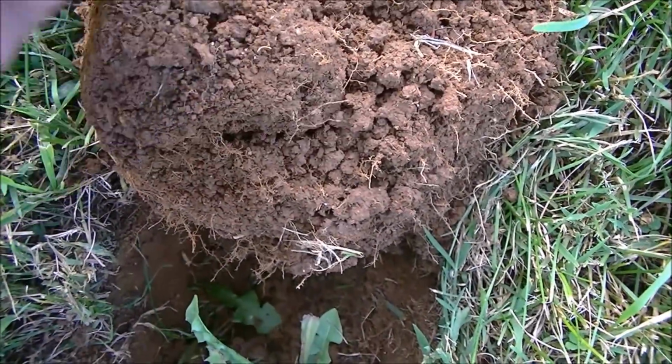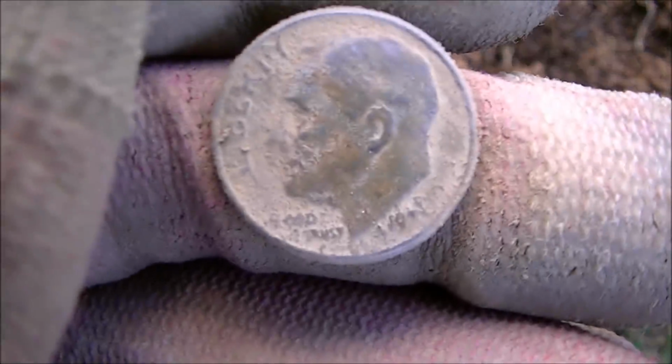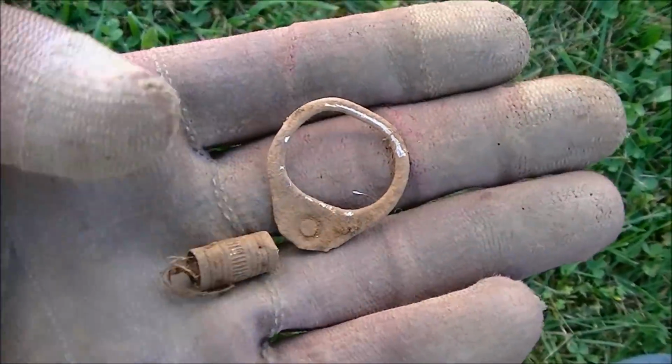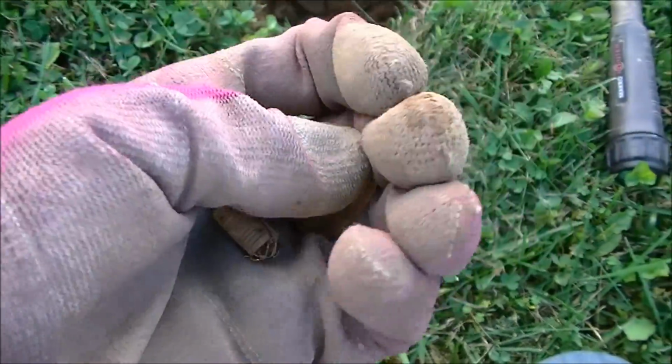We'll keep working it. Okay, next signal was only about an inch down, and it looks like a modern dime. Pretty crusty, might have been under there a while. Looks like 1970 something. All right, we'll keep at it. Okay, so over the last few minutes, I got the end of an old pull tab there and the end of a pencil. You always find them around schools.